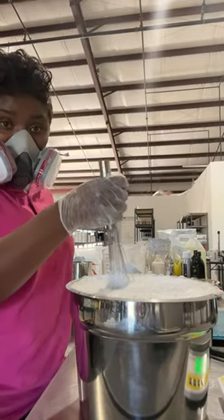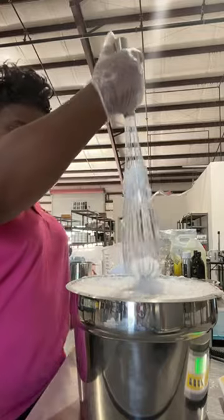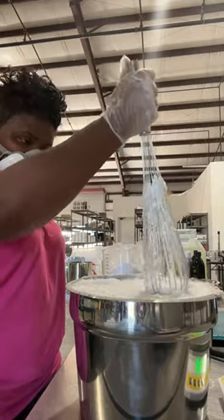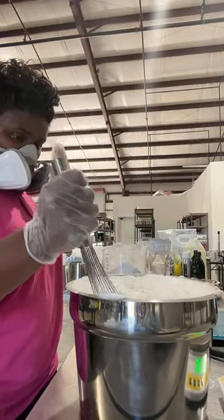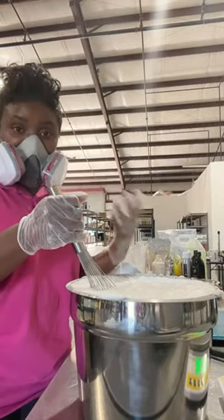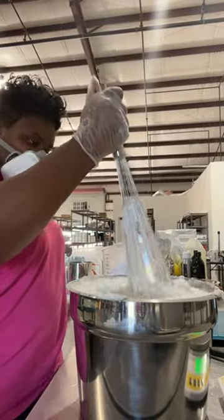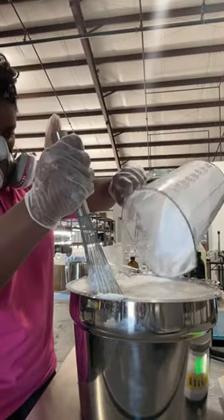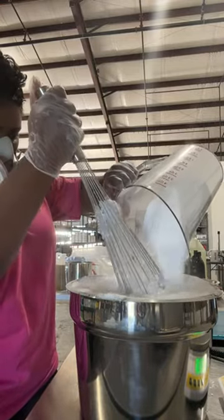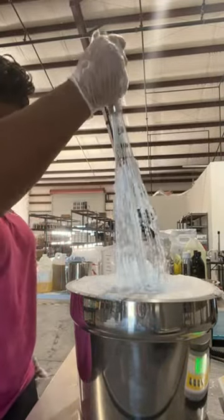So what you guys see me doing is adding the surfactant into my water phase so that I can melt it down. But this stuff is too airborne for you to breathe in, so it's not for you to breathe into your nose. If you guys notice, it's getting foamy.